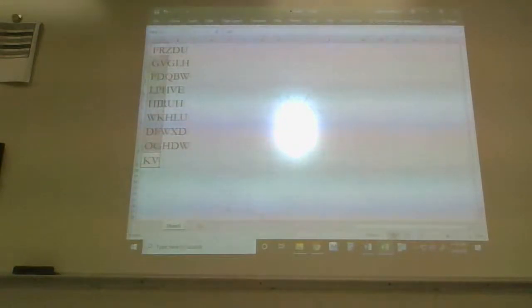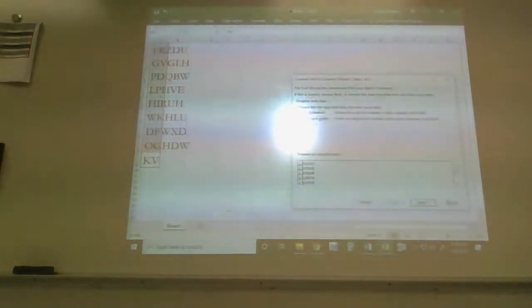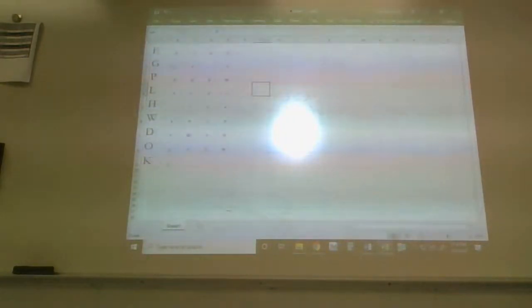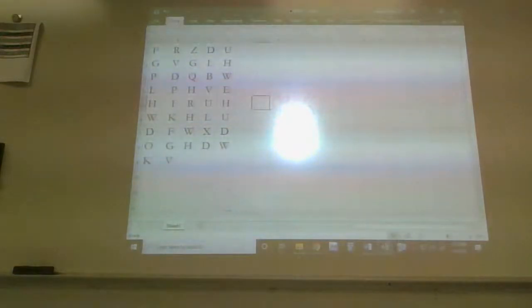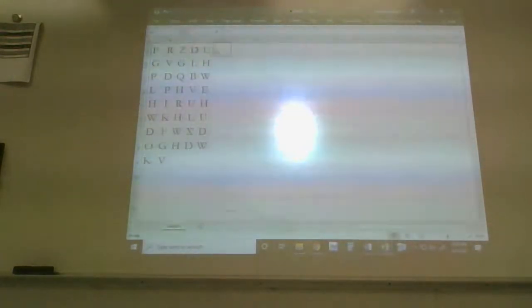If I typed it in there, I could do a thing where, let me zoom out a little. I could separate these things with data, text to columns, fixed width, next. Put all of those things in there, next, finish, and it separates them into those cells. Let me fix the font, 30, Garamond. I don't know why I like Garamond all of a sudden. It is very pleasing to the eye.